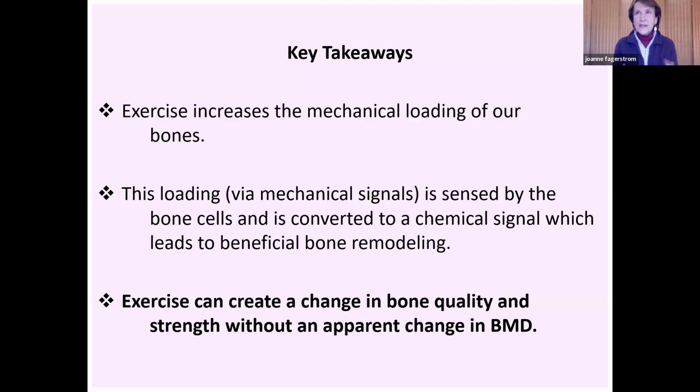So I don't have time in this presentation to, and maybe I'll come back another time if you want me to, really talk about the DEXA scans and how our bones are tested. But I think of a DEXA scan really as a blunt tool.